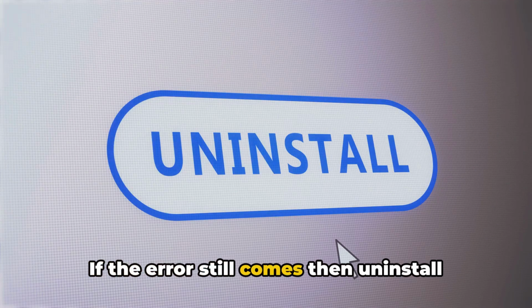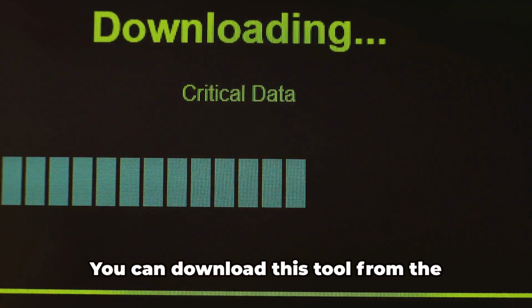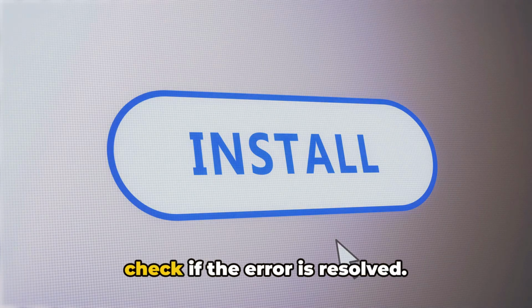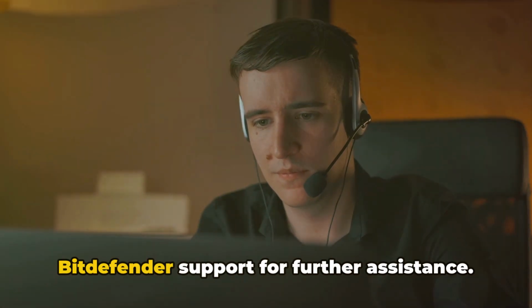If the error still comes, then uninstall the Bitdefender app using the Bitdefender uninstall tool. You can download this tool from the official Bitdefender website. Once uninstalled, reinstall the app and check if the error is resolved. If nothing helps, then contact Bitdefender support for further assistance.